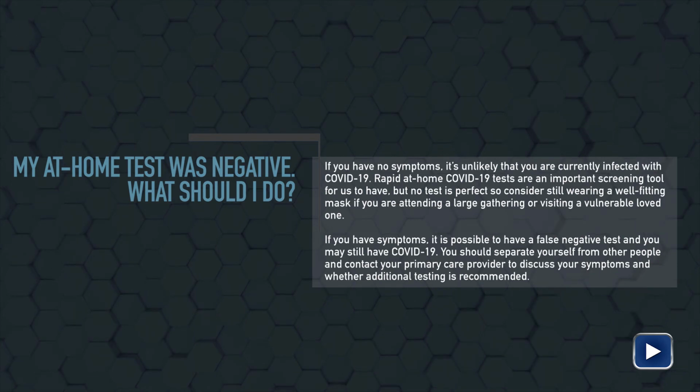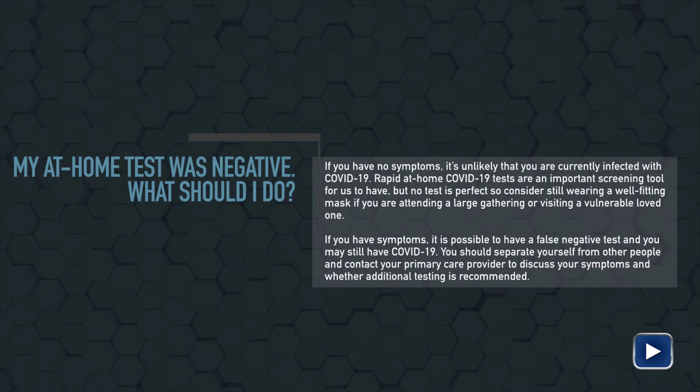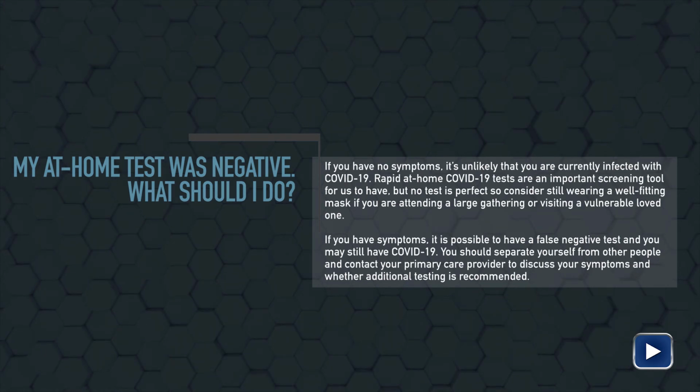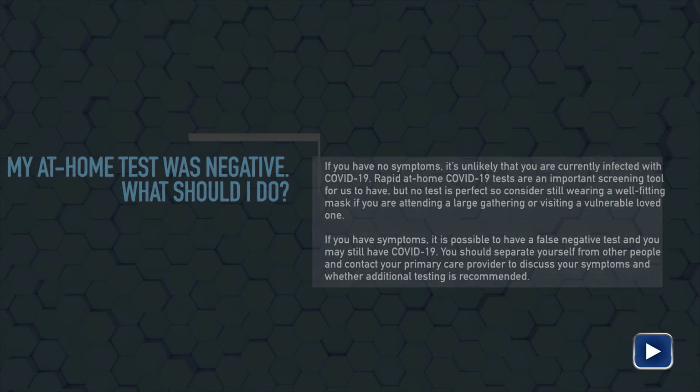If you do have symptoms, it's possible to have a false negative test and may still have COVID-19. You should separate yourself from other people and contact your primary care provider to discuss your symptoms and whether additional testing is recommended.